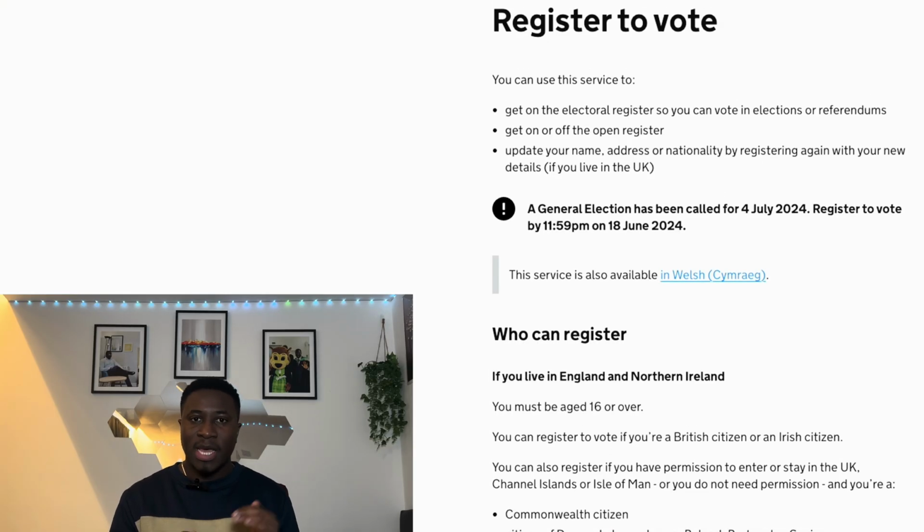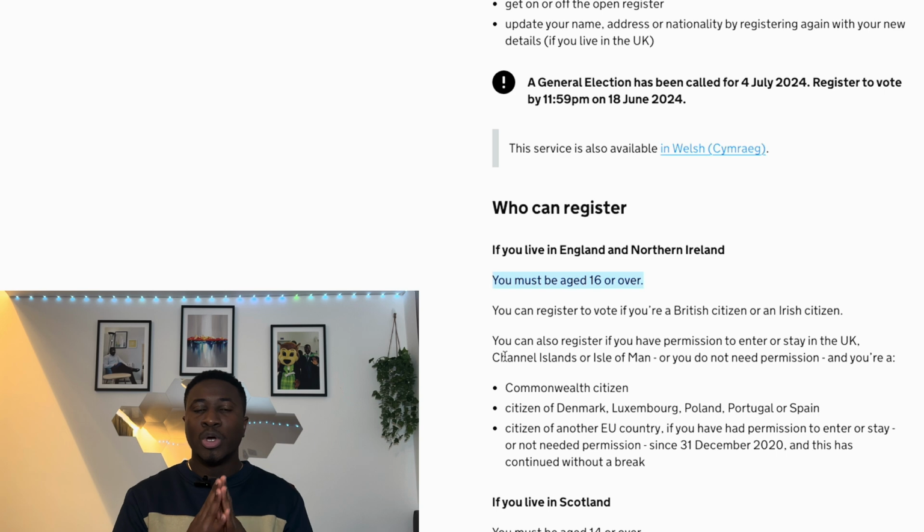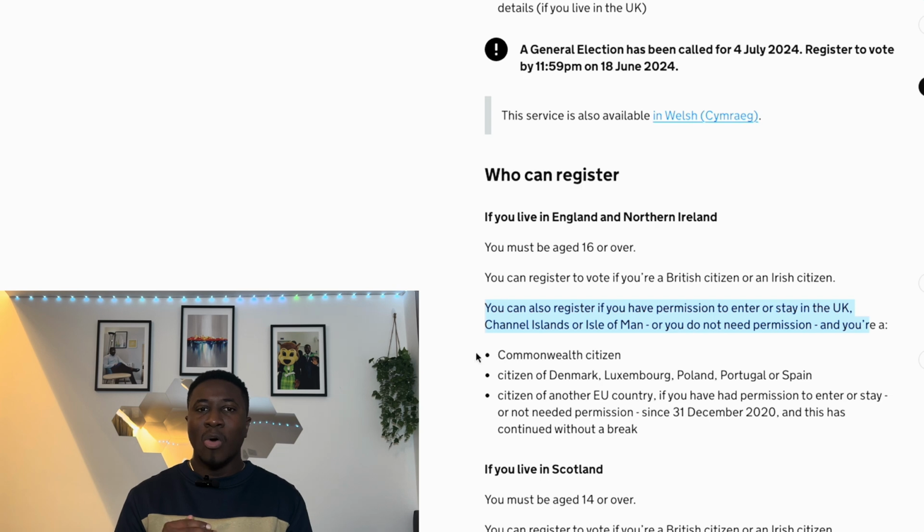According to gov.uk, to be eligible to register to vote, the criteria changes based on the specific location you live in. As you can see on the screen, the gov.uk website shows who is eligible. If you live in England or Northern Ireland, you must be at least 16 years old to be eligible to register to vote. In addition to the age, you must also have permission to stay or live in the UK. Also, you must be a Commonwealth citizen. As at the time I am recording this video, there are about 56 Commonwealth countries. But to mention a few, we have Ghana, Nigeria, Australia, Malta, the UK, Canada.